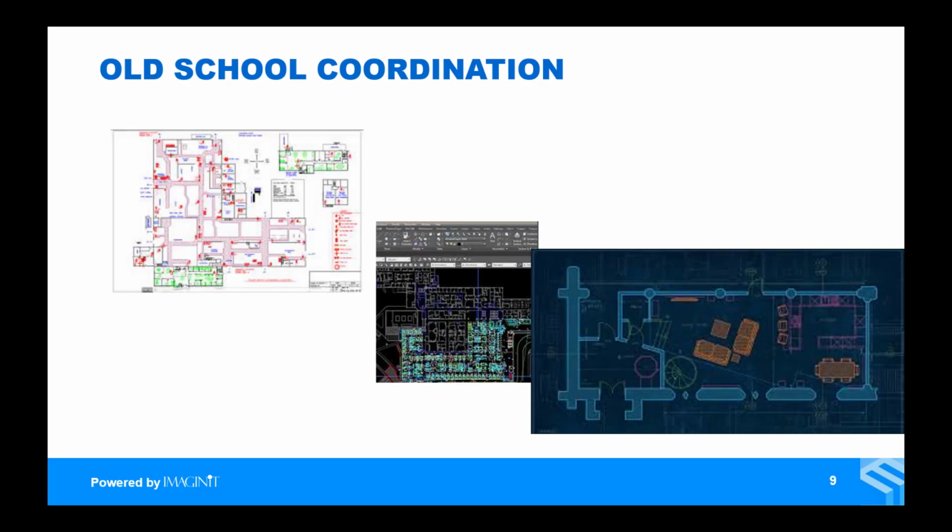Once AutoCAD came about in the early 80s, we were able to look at our coordination in a totally different way. By having colored layers, we were able to see the difference between the electrical, the mechanical, the plumbing, and so on. Once AutoCAD was introduced, our process was still the same, though, in that we were using a light table, or in this case, it was AutoCAD layers.